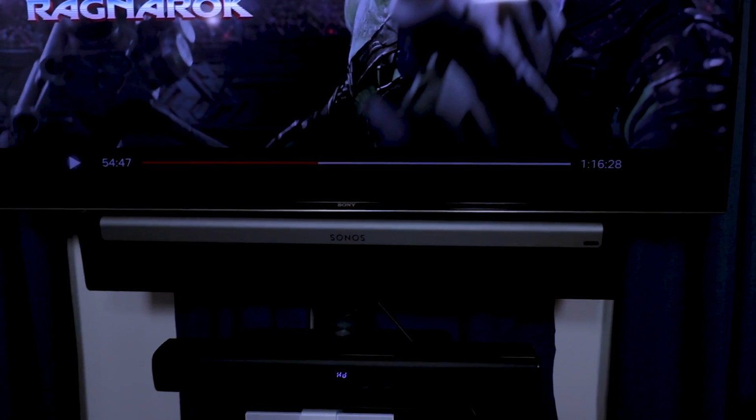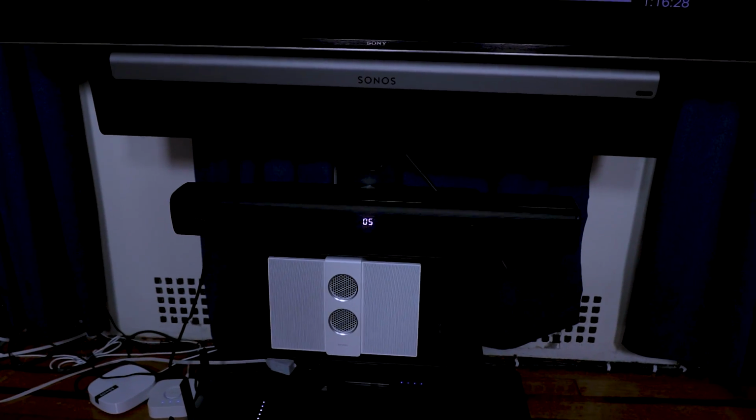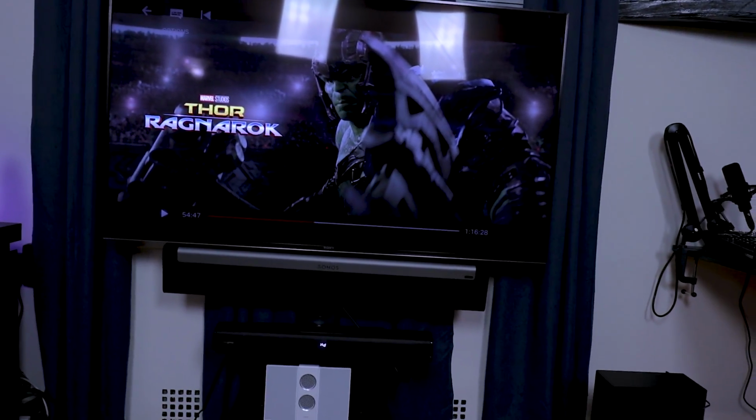Now that is my play bar, which is not connected at this time. So that's the creative soundbar, and the sub is over here, not connected at the time. Now quickly, I did, like I told you guys, add the bass all the way up and the treble all the way up. So they're all at 5. Now let's play my favorite movie.